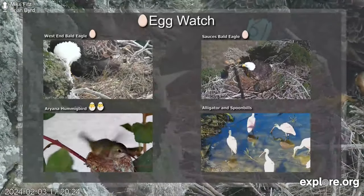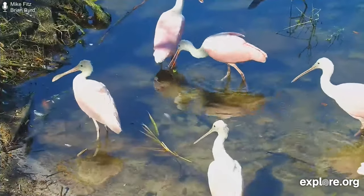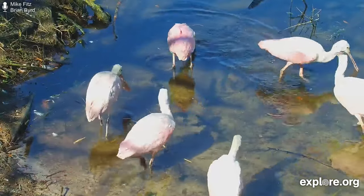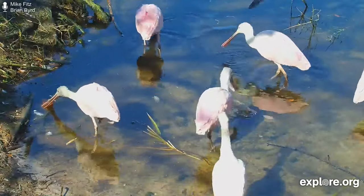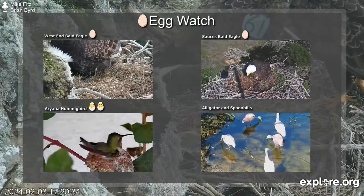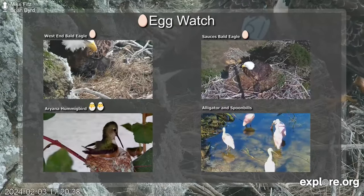And then finally, I wanted to give a mention to our spoonbills in St. Augustine, Florida, at the Alligator Farm Zoological Park. We're not watching a specific nest here, but there are several different types of wading birds that nest in the trees that are visible on this cam. So if you want to see colonial nesting wading birds, great egrets, roseate spoonbills, tricolored herons, anhingas and others, check that cam out. It's a great cam to see some of those wading birds.